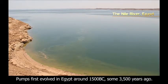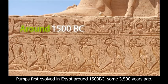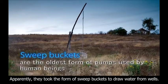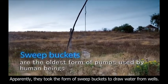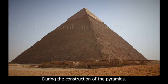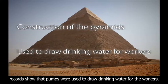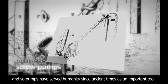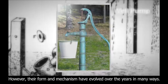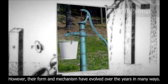Pumps first evolved in Egypt around 1500 BC, some 3,500 years ago. Apparently, they took the form of sweep buckets to draw water from wells. During the construction of the pyramids, records show that pumps were used to draw drinking water for the workers, and so pumps have served humanity since ancient times as an important tool. However, their form and mechanism have evolved over the years in many ways.